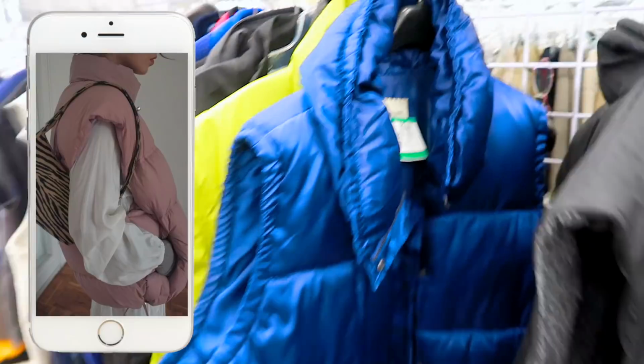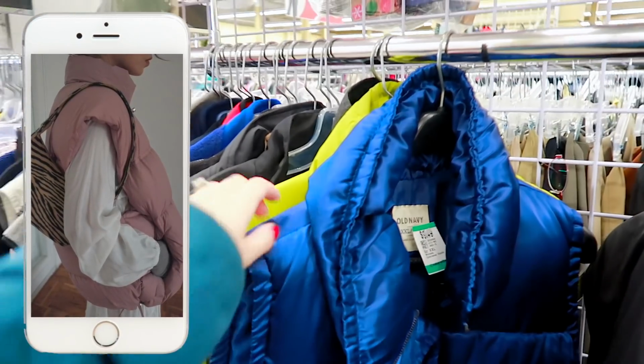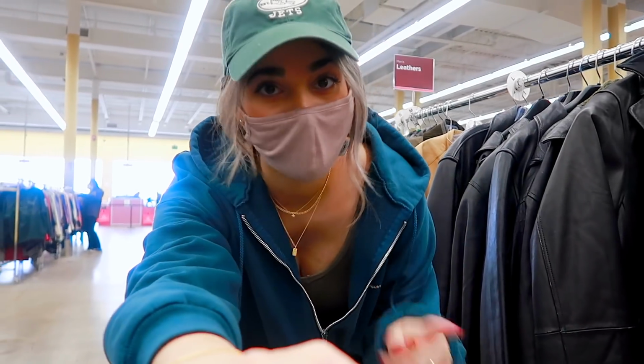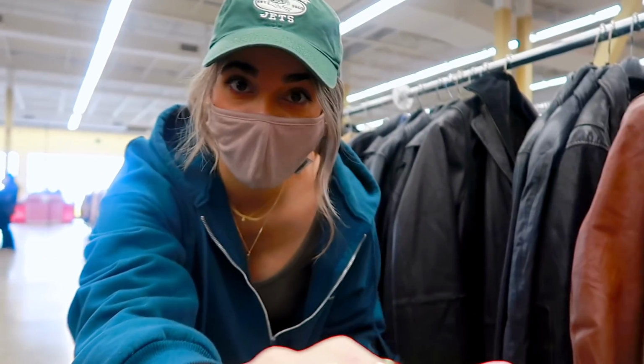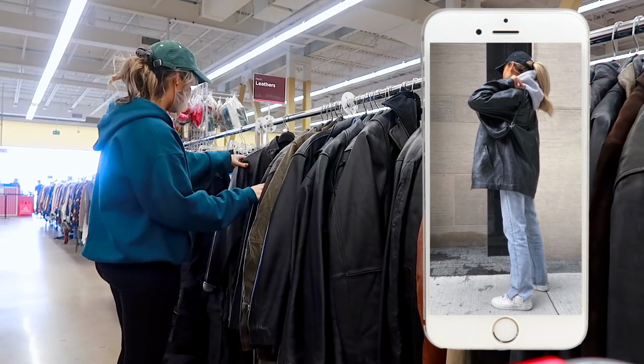Then puffer jackets or puffer vests in general have been really popular. It really resembles the super puff one from Aritzia. Another thing that's been both on my thrift list and yours has been leather jackets. I'm specifically looking more for a longer line leather jacket like this.